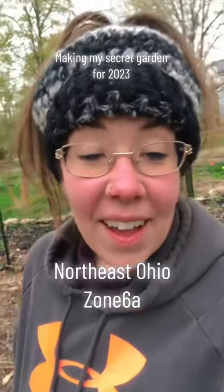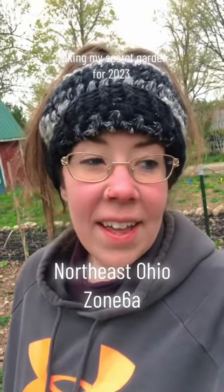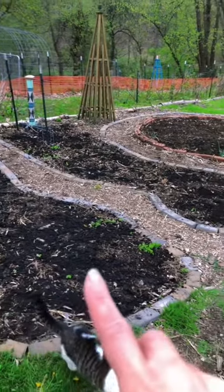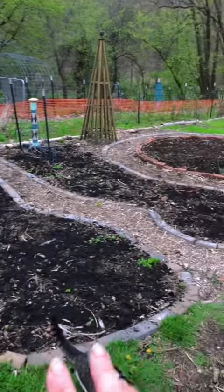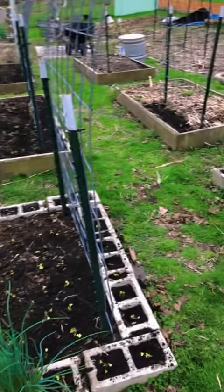Hey, so I thought I'd come on here and give a little garden update. I've just spent the last 4 hours in the garden trying to get a lot of work done, and I wanted to share with you. So I got a couple beds cleaned up, laid fresh compost down, and planted with some cool weather plants.